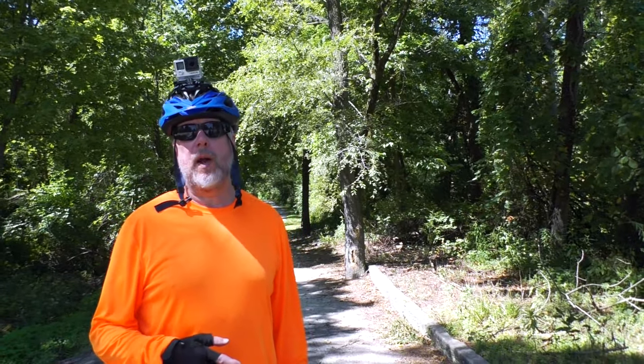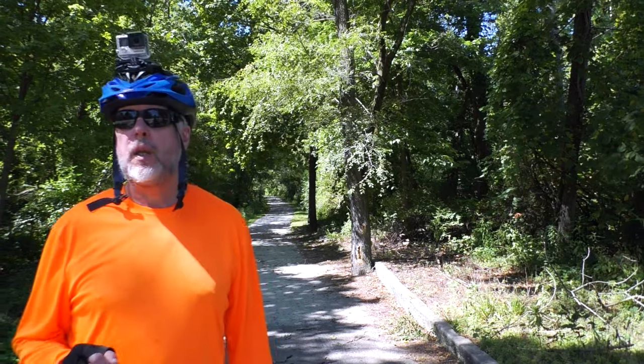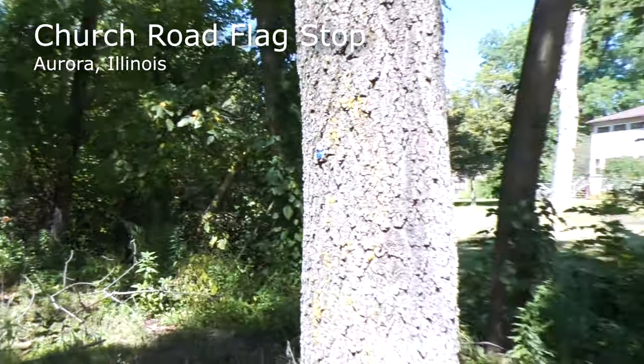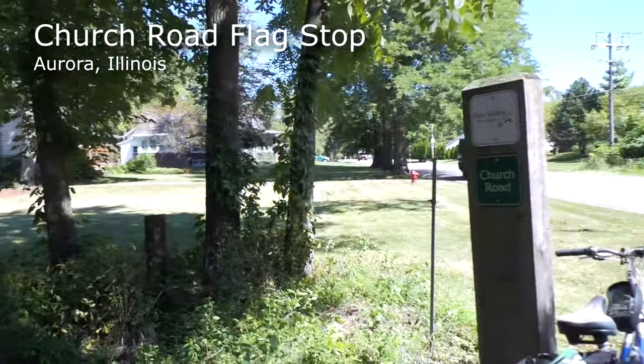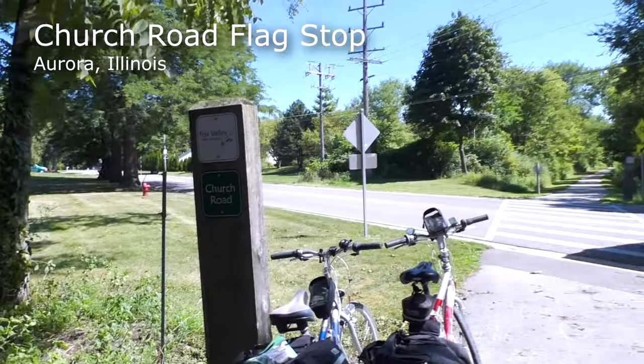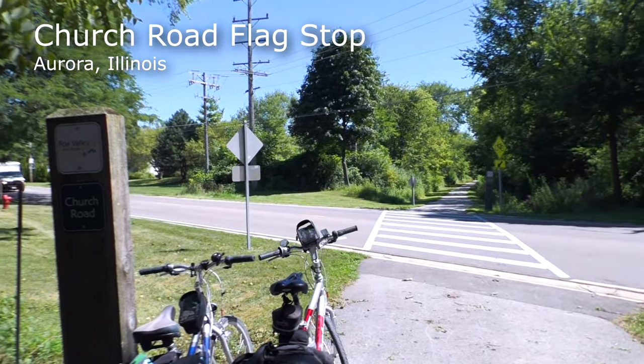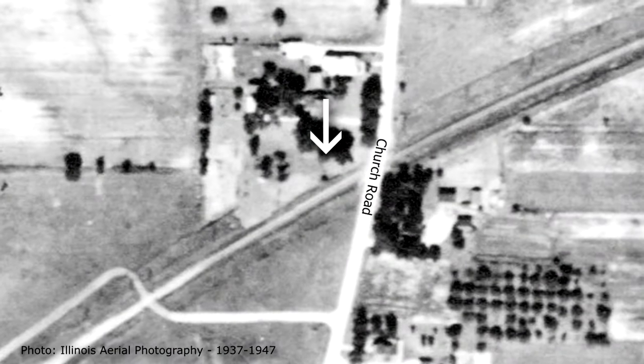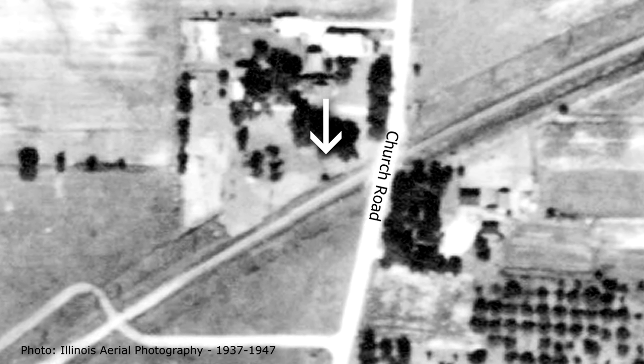So we've ridden the 1 mile to the Church Road station, and the Church Road station was located right here on Church Road, which is right behind us. And there was a classic scene here at Church Road. And the station is located on the northwest corner of the intersection of the trackway and the Church Road.